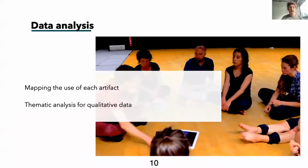In order to analyze all this data, for each artifact, we counted who used it, who appropriated it, who shared it, and for how long. We also compared the artifacts corresponding to the same part of the piece to understand which representation was used. From there, we created a map of the use of artifacts. To analyze the group discussions and interviews, we performed a thematic analysis to extract themes related to collaboration. You can find a complete timeline of the use of artifacts in the paper.